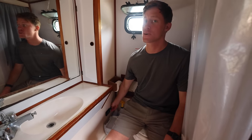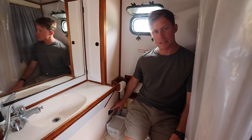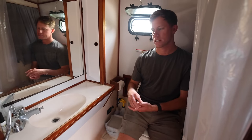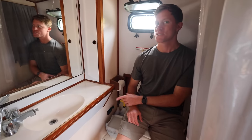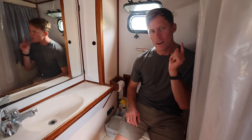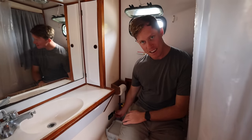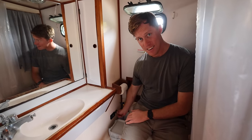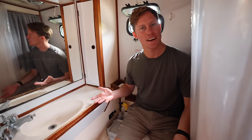We're giving you guys the full tour, okay? So I hope you're okay with this, but here's our little button. We have a Dometic sensor in our tank, so that light will turn on whenever our tanks are approaching full, which is very important. You really do not want your tanks to overflow. It's not fun. Not the quietest toilet flush, but it works.